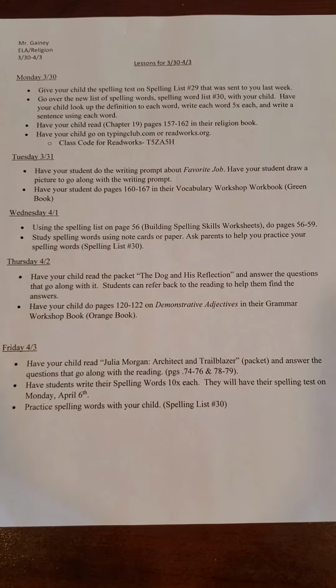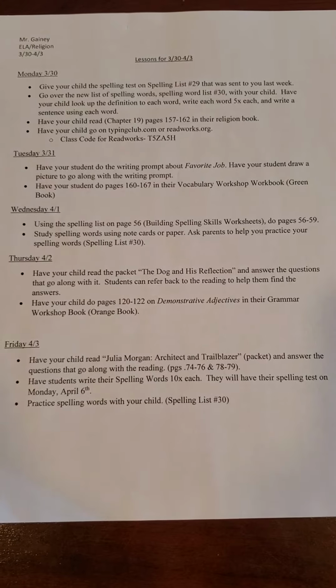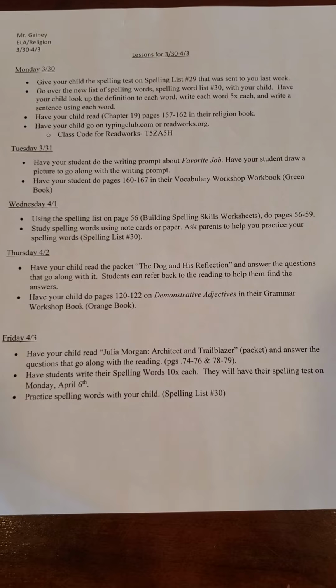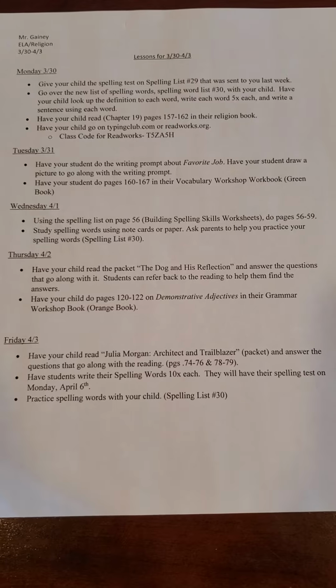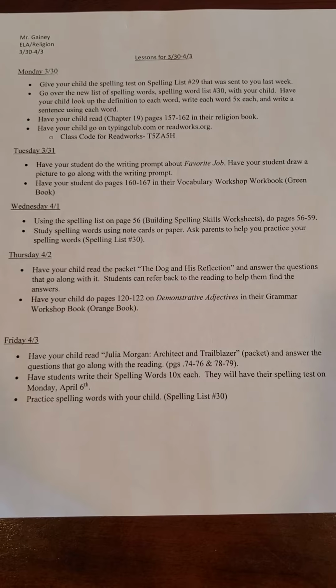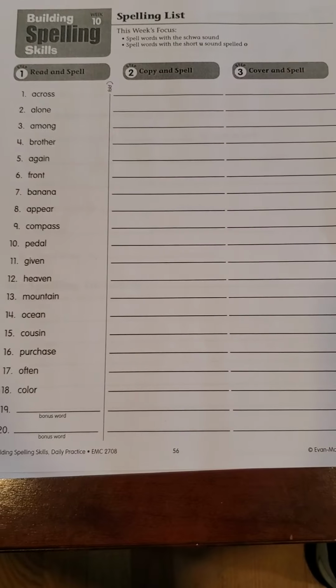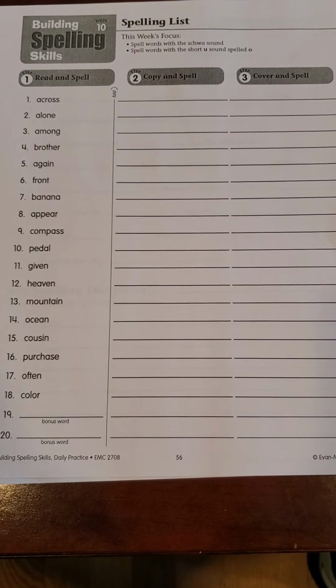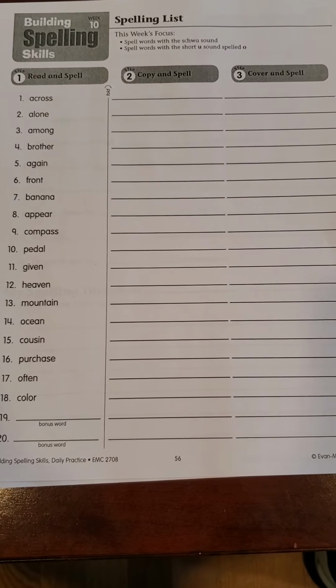This is based on the new spelling list for this week. Remember, I only give you guys 15 words to do. This one has 18, so there's a couple extra words. That's why I tell you guys to focus on these other words for this worksheet. You're doing pages 56 through 59. Everyone will need to pull this up through the email to be able to answer this one, because it's like a packet instead of being in a book.